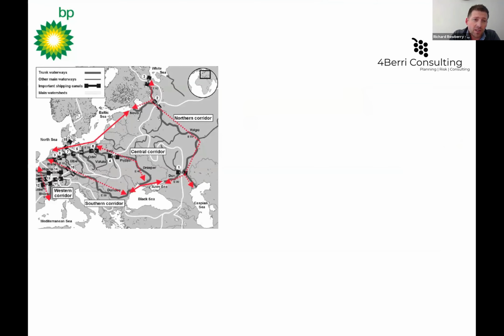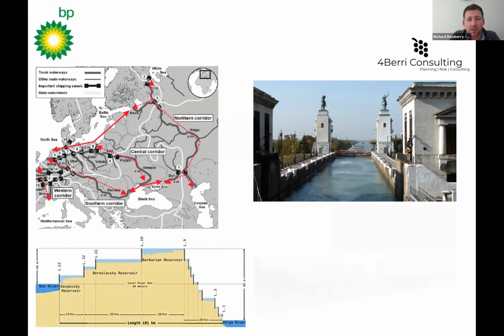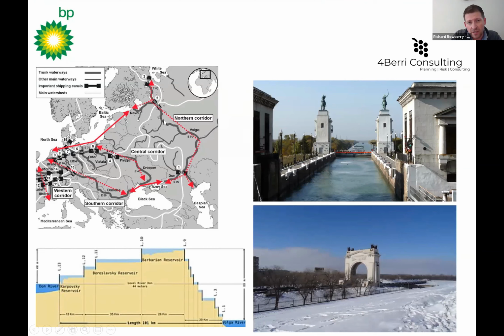So here just gives an idea of the various canals that run through Europe. And the Volga-Don Canal was a primary tributary used to deliver items through to the Caspian. And you can see running down here to the Caspian, you've got these very elegant gate systems that run through the canals. These were seen as more important than the deliveries themselves. If a barge was to hit one of these, the fines would be astronomical. You've got about 0.5 meters clearance either side of each vessel going down the canal, so it's extremely important to keep these gates intact.